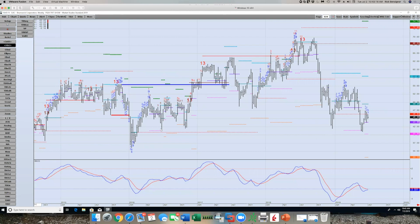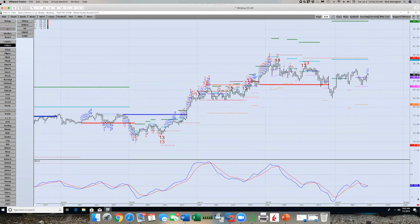BAC, here we go. Not nearly as strong as JP Morgan. It also has the 13 signals. You've got to get above 35-ish or so to really get a breakout to the upside with a longer term target at 44 3/4. I want to see this stay above just around that 26 level.